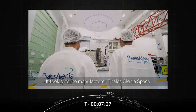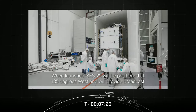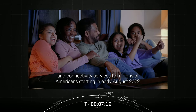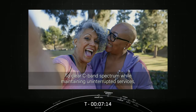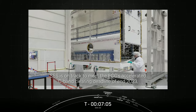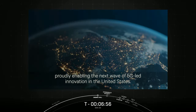It took satellite manufacturer Thales Alenia Space only 22 months to build SES-22 before the spacecraft was shipped to the launch site. When launched, SES-22 will be positioned at 135 degrees west and will provide broadcast and connectivity services to millions of Americans starting in early August 2022. To clear C-band spectrum while maintaining uninterrupted services, SES will be launching four more C-band satellites in the next few months. SES is on track to meet the FCC's accelerated C-band clearing deadline of end 2023, proudly enabling the next wave of 5G-led innovation in the United States.